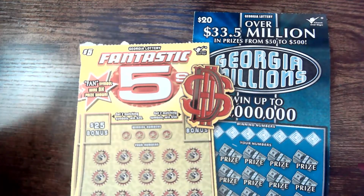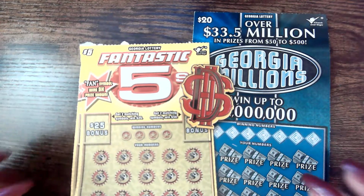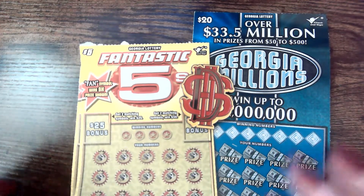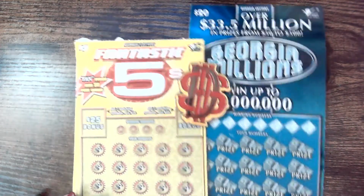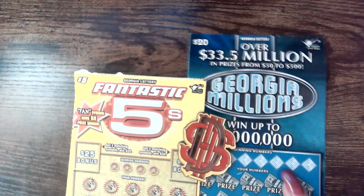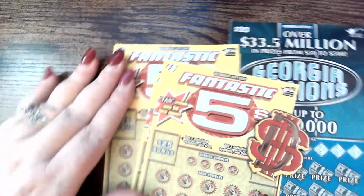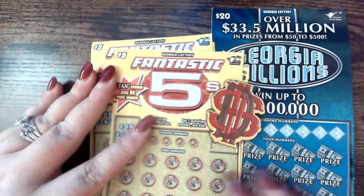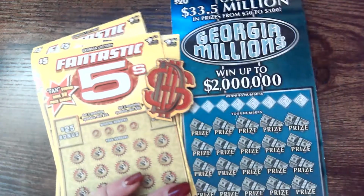So, Shotgun and I have kind of a battle going on. It has nothing to do with the multi-channel battle that's going to be happening this week. But we have this other little battle going on. We each have one of these $20 Georgia Millions, and then we each have four $5 tickets. So, we're going to see who wins. You have to check out his video.